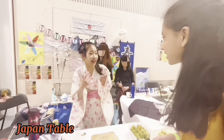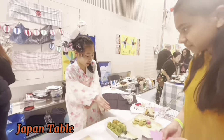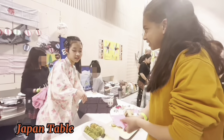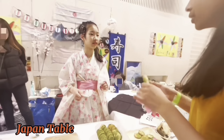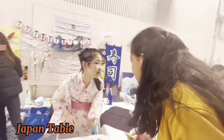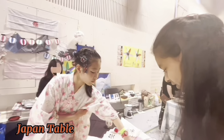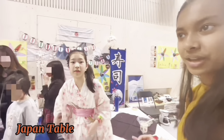What's your name? Alka. What are the foods here? It is egg roll and it is matcha cookie. Which one do you like the most? The egg roll. Do you know what it's made out of? It is flour, butter. Do you have any specific time you eat it?